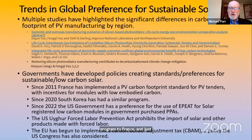And just last year, the US government adopted the EPEAT eco label as the purchasing guidance for solar for the US federal government. We've also seen some other sustainability related policy changes. You will be familiar with the US Uyghur Forced Labor Prevention Act, which prohibits the import into the United States of solar products that were made with forced labor.